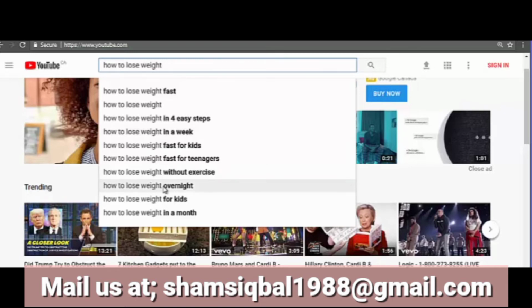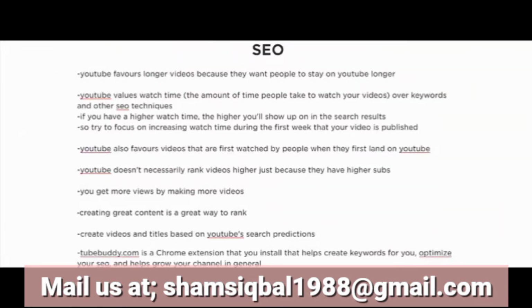Lastly, I want to recommend a tool called TubeBuddy. And basically it's a Chrome extension that you install that helps create keywords for you, and it helps optimize your SEO and also helps you grow your channel in general.